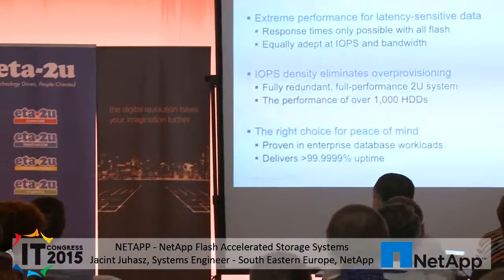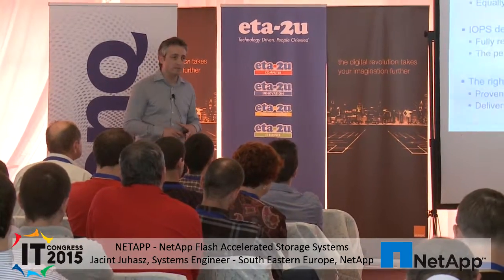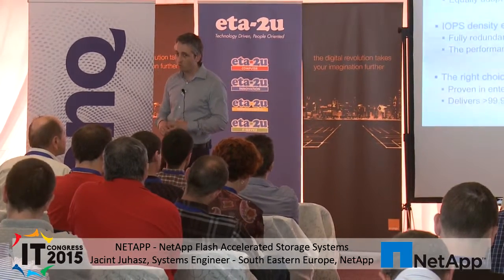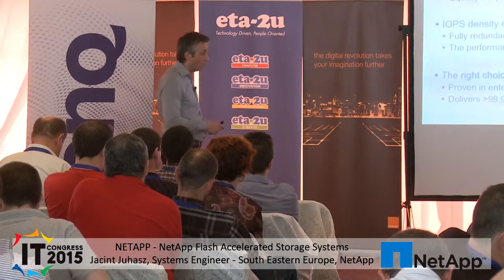So if you know what kind of storage benchmarks I'm talking about, SPC1, which is probably not the best, but the only reasonable storage benchmark, but still around out there. So you can go to storageperformance.org and you can search for the NetApp benchmarks, and both of our all-flash arrays are in the top 5.